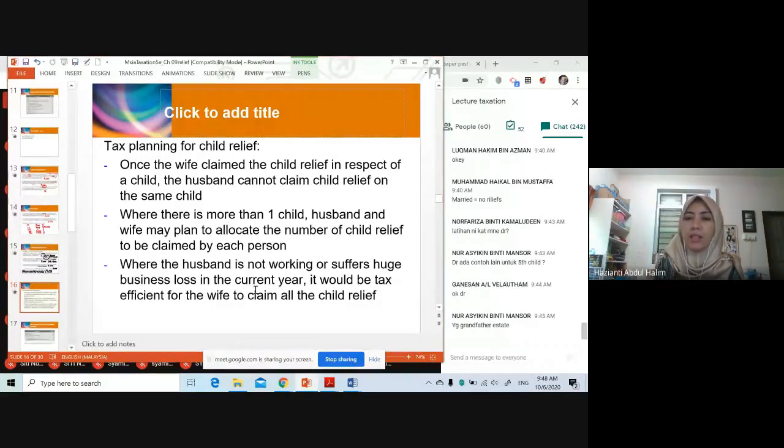Alright, back to the 5th child. Grandfather estate, dia dapat allowance dari atuk dia or dari pakcik dia. Okay, the question should be, saya copy from buku je. Let's say sekarang ni the child relief for school going children is 2,000. Let's say atuk dia bagi dia allowance 4,000, more than the child relief tu. So the father cannot claim the child relief sebab anak tu dah dapat dari tempat lain.